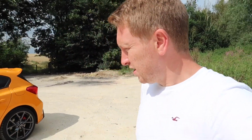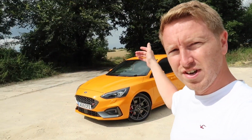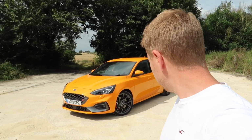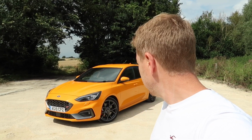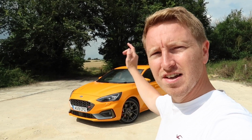So what do you think? How do you think this car looks? I think it is nice. I think it's a bit of a grower, but the more time I spend with it and the more I look at it, the nicer it gets. So we'll go and have a look inside the car now. We'll take it for a drive and see what the most important thing is, what it's actually like on the road, and what it's like to drive spiritedly. How it flows, how it feels, and ultimately how fast it is. So let's go and have a look inside.